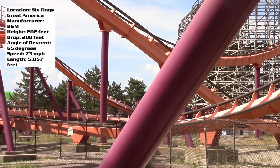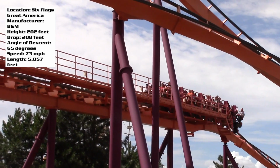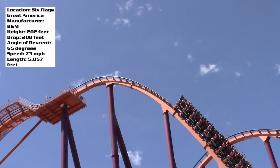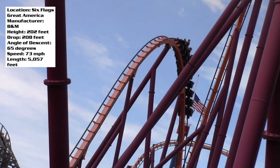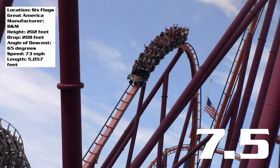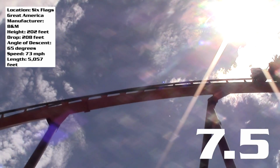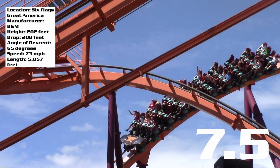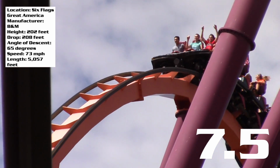So it definitely has some good things about it, but just in general, it is kind of underwhelming when you compare it to the rest of the coasters of the same type. So that's why for its final score, I'm going to give it a 7.5. I think it's fun for what it is. I just feel like Six Flags Great America is kind of missing out. Hypercoasters with an out and back layout naturally are better rides.